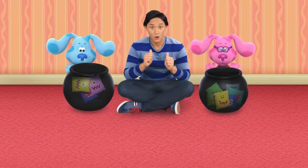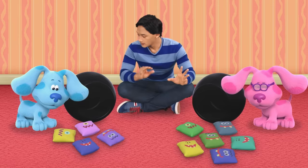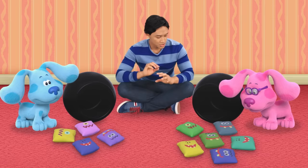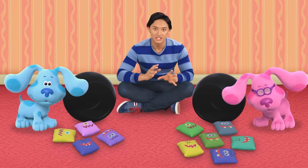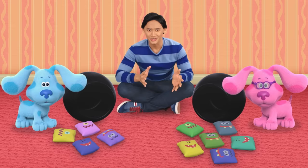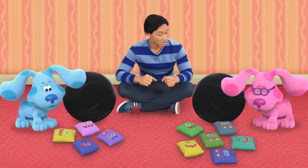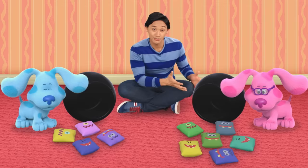Okay, so. One, two, three, four. Four monster bags. And one, two, three, four, five, six. Six monster bags. So which cauldron has the most monster bags? It's that one. Right, because this cauldron has six monster bags, and the other one only has four. Good job.